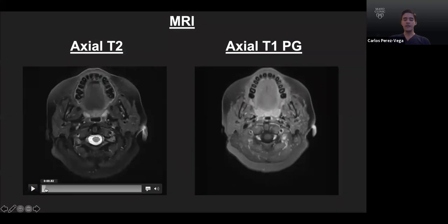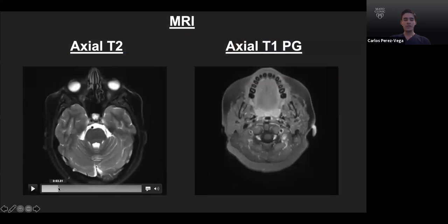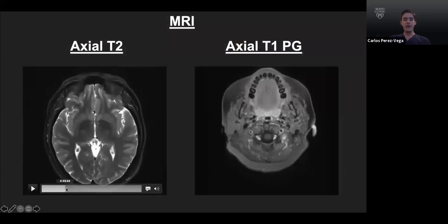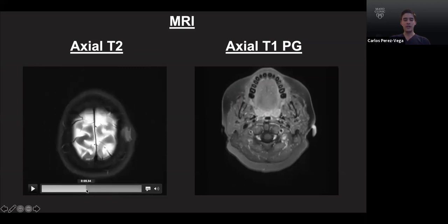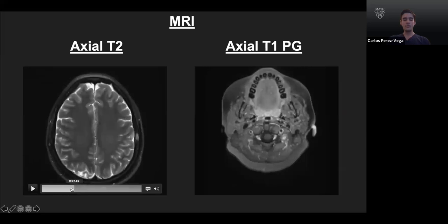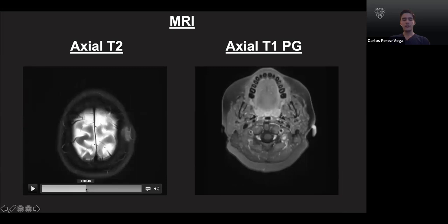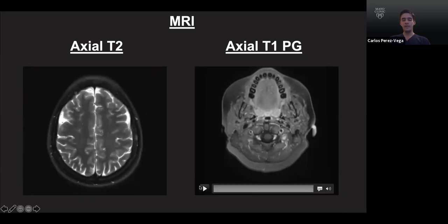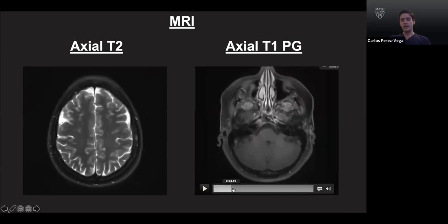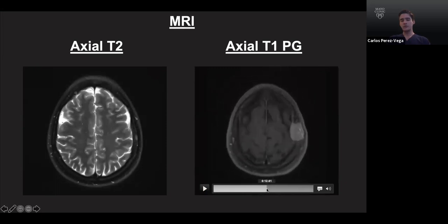Here, again, the thoracic MRI was stable. But here we see the actual T2 MRI, where we can see on the left side 2 lesions, a bigger one superiorly and a smaller one inferiorly, iso-intense with the parenchyma. Although it is making some mass effect in the brain, it doesn't appear to have any inflammation in the brain. And the lesions in the post-contrast images were contrast enhancing.